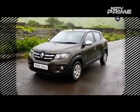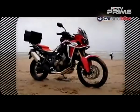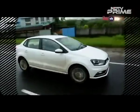The Renault Kwid gets a bit of a facelift. Honda's updated Africa Twin. And VW's new 1-litre engines driven.